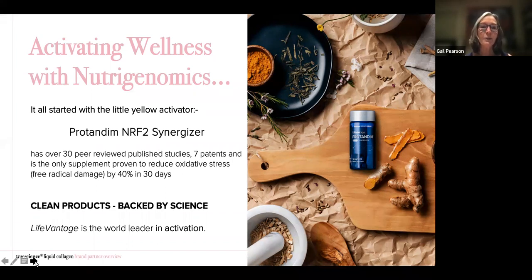Now, this is the first nutrigenomic product this company brought out. Nutrigenomics is a new science. Nutrition affecting your genes. So they've mapped out individual pathways that these natural compounds are affecting to affect genetic pathways, to get your body to do the work, to get your body to make its own antioxidant enzymes. The Protandim NRF2 is a master genetic regulator, and it regulates over 250 genes. It's got 7 patents. There are 30 peer-reviewed studies. The science behind it is incredibly robust.